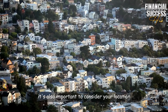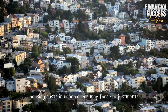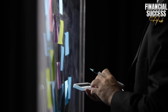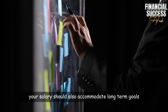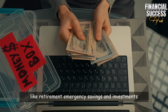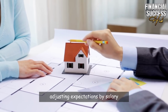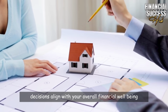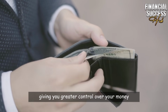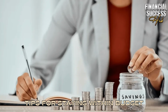It's also important to consider your location. Housing costs in urban areas may force adjustments, whereas rural areas may allow you to save more. Beyond housing costs, your salary should also accommodate long-term goals like retirement, emergency savings, and investments. Adjusting expectations by salary ensures that your housing decisions align with your overall financial well-being, giving you greater control over your money.